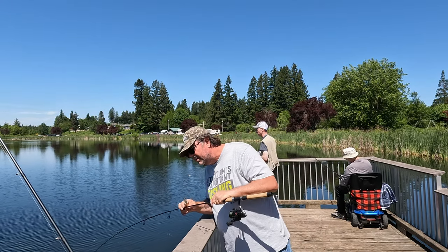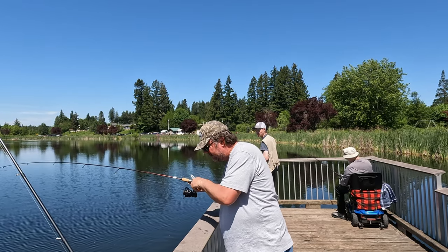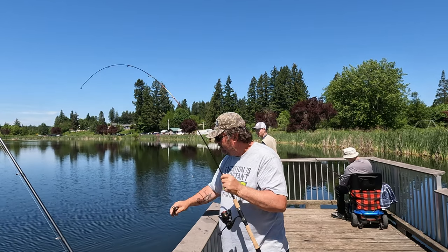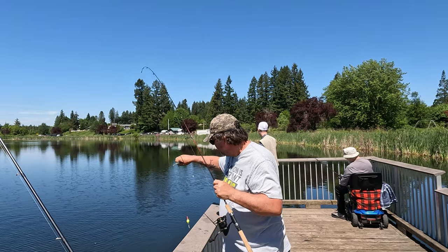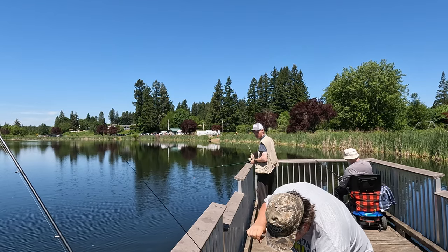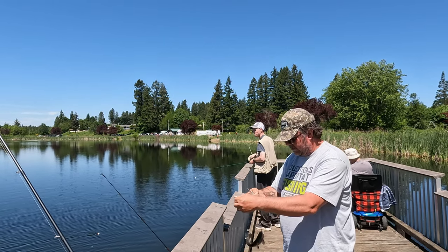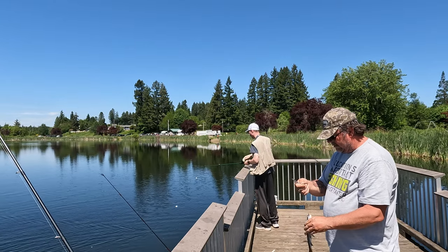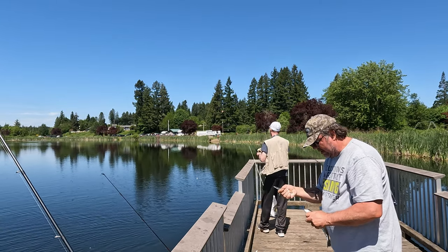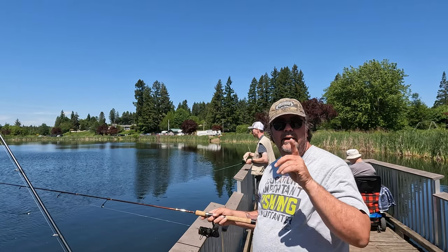No, don't go under there. This is actually a decent sized one. It's probably about 10 inches. That's a keeper though. Yeah, that's a keeper trout. Keeper here. 2 trout, 2 bluegill, and a perch.